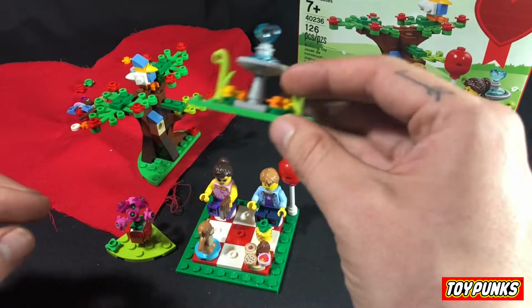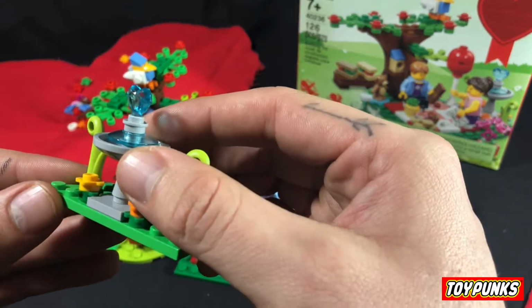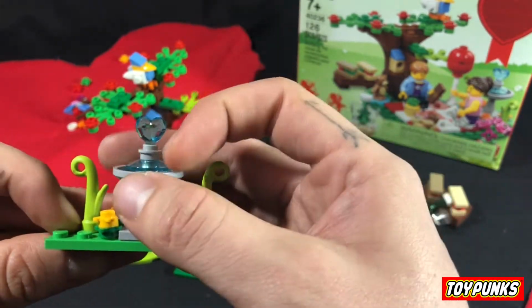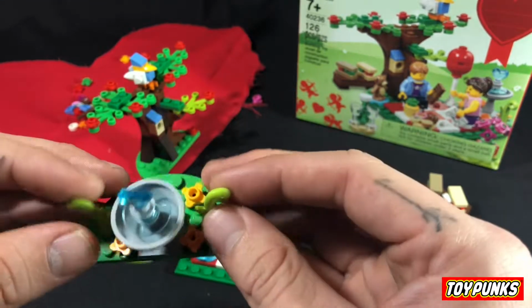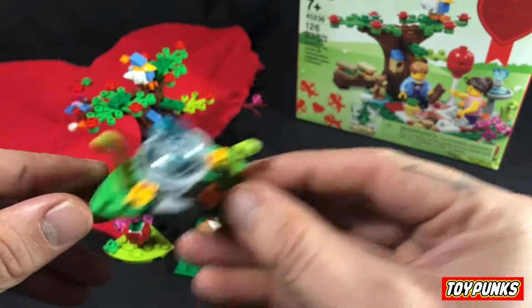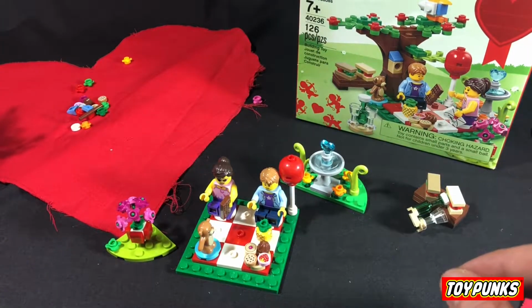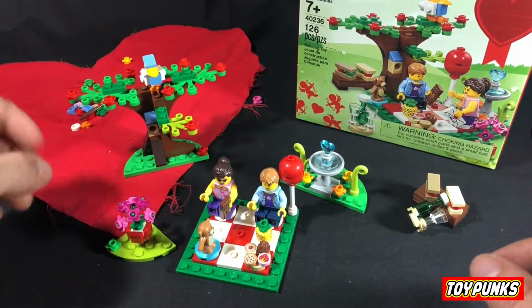The first part of it was this fountain. I thought it was pretty sweet how they used the pieces there to build this fountain and to make the water look like it's kind of cascading out and shooting over. So that's kind of a cool little side piece. Colorful too. You guys can see the little pieces right there that were left over after the build. We'll go over that when I'm done.